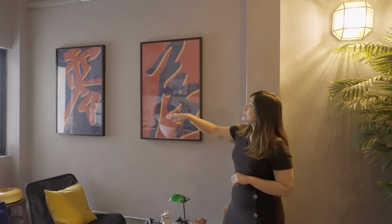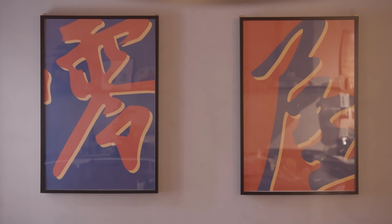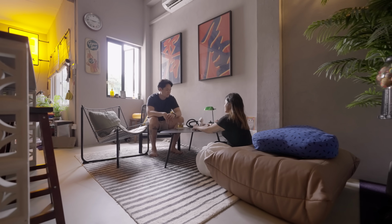Over here, we've got Ling Wu. Essentially, Ling means 0 in Chinese, and this is what we named the house. So the idea is that we want people to come into the home and to reset themselves back to a 0 in here and to kind of seek respite from the business of everyday life outside, and especially in Singapore.